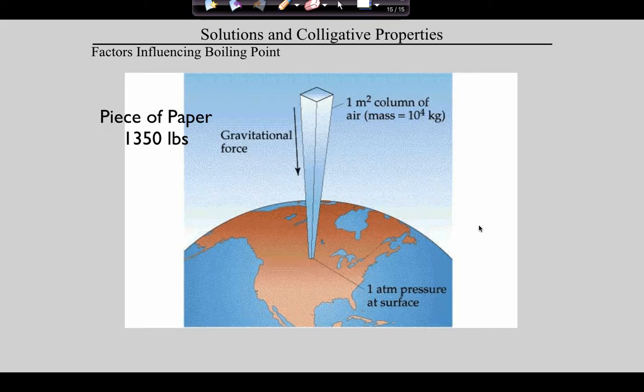So guys, what about this? Why is your face not being smushed by 1,350 pounds of air? Because you leak, right? Guys, there are holes in you. Your ears, your nose, your eyes. You know your eyes leak? You got those little ducts? Guys, your mouth, your body leaks. And so the air not only pushes in, it goes in and pushes out. And as a result, the in and the out are equal, and you don't get smushed until you drive to the top of Squaw Peak. And then what happens? Your ears pop.